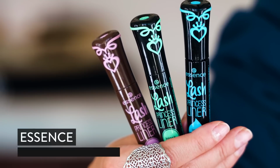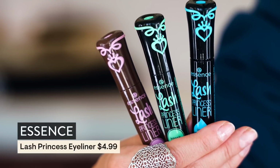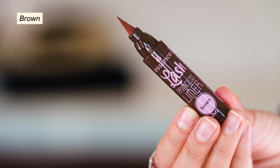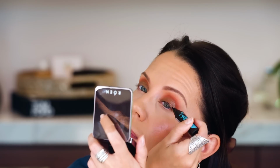All right, so we are now gonna go into a new Essence product, Lash Princess Liner in black. You guys know I have been a big fan of Essence mascaras, and they do have a Princess mascara that I have raved about. So I have high hopes for this. They do have a waterproof, actually let's do the waterproof, black waterproof, and they have a brown. The tip on these guys is pretty intense. Let's do a wing.